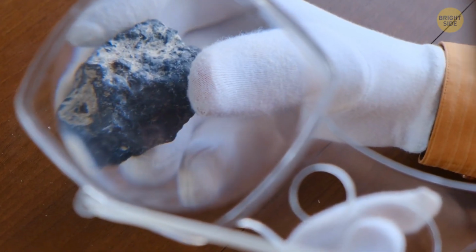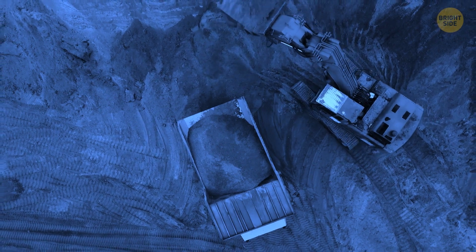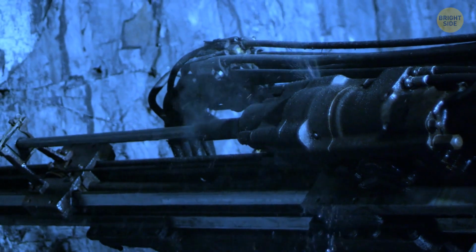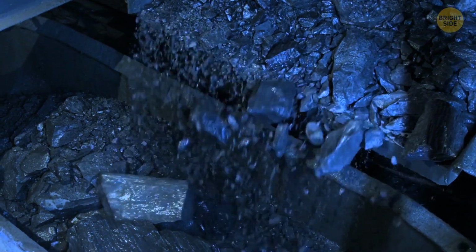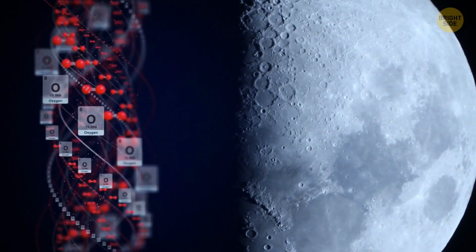The oxygen in those rocks is very tightly bound into the minerals, and to break these components apart, we'd need tons of energy and special equipment. But if people managed to start this process, the moon would deliver quite a lot of oxygen.